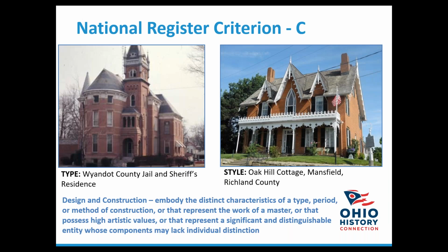Next, we have criterion C, which deals with different types of architecture, design, and engineering. First up, we have design and construction. This could be a type of building, so we have here the Wyandotte County Jail and Sheriff's Residence. It could be a style. Again, here's that Oak Hill Cottage in Mansfield. But it's basically something that embodies the distinct characteristics of a type, period, or method of construction.